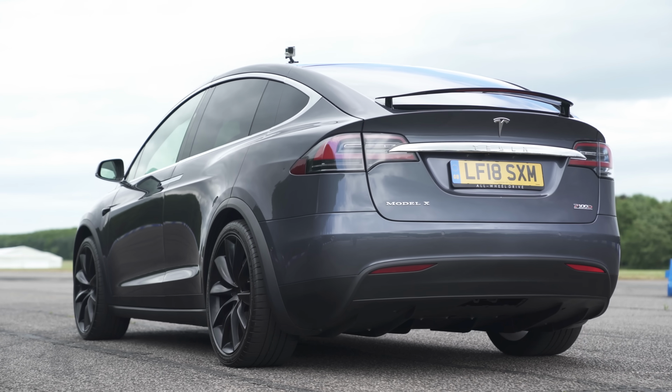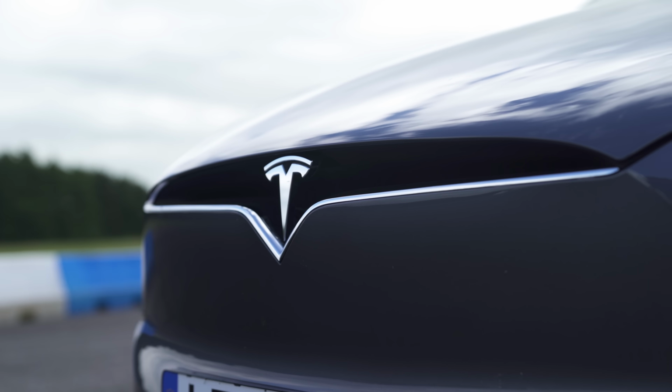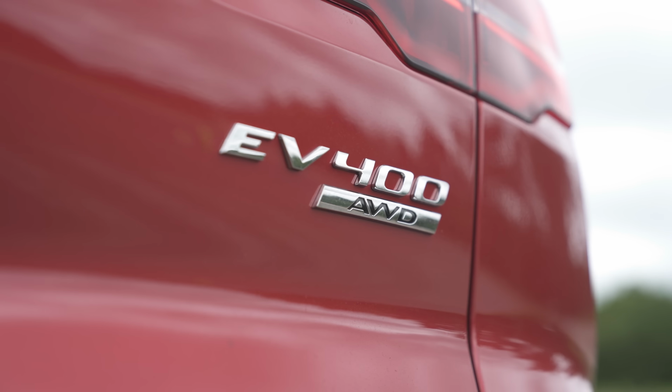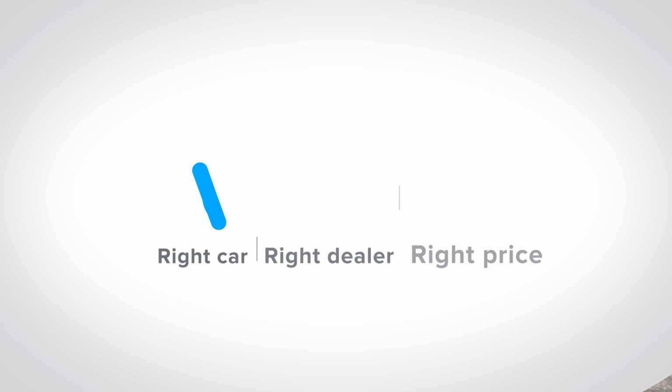So in the end, it was 2-1 to the Tesla Model X, though considering the Jaguar I-Pace is a whole bunch cheaper and is the new kid on the electric car block, it still did pretty well.